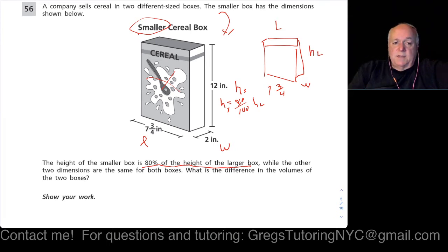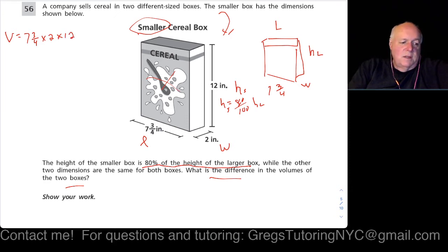And then it says eventually what is the difference in the volume of the 2 boxes. So we need to compute the volume of both boxes, subtract them. That's what difference means again, all right? So there's a couple of ways we can approach this as well. So let's try to do the volume of the smaller one, just straight up, just because it's something enough students would do. So we're going to have 7 3/4 times 2 times 12.